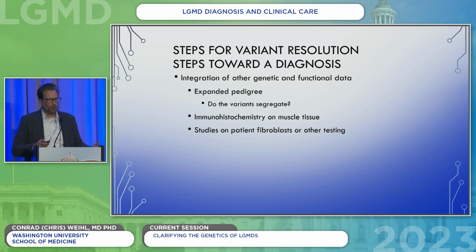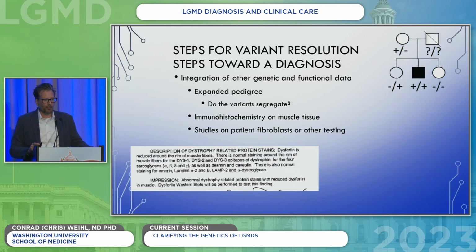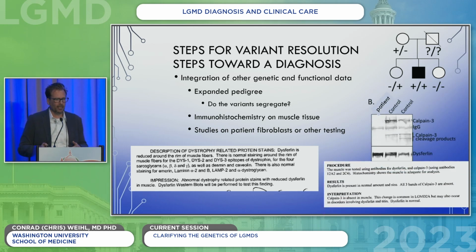And then we do other things. I might say, we need to see if this actually segregates in the family. So we asked, can we get genetic testing done on your mom and your siblings? We did that, and you can see that the patient's siblings were unaffected. If they were unaffected and they had both those variants, you'd wonder if that's causative. And then they did other testing as well. We were able to show that they had a reduction of dysferlin, which could point to dysferlin, but we also did more testing and showed that the protein calpain-3 is absent in this patient.